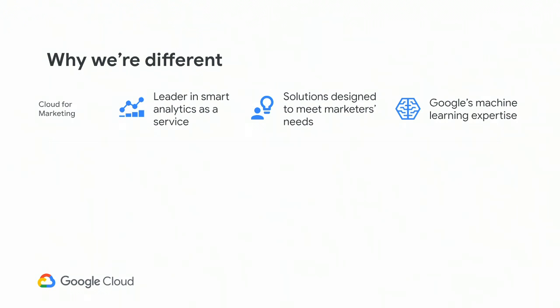First, we're a leader in smart analytics as a service. Forrester rated Google as the only leader in their Insight Platforms as a Service report. We're also building solutions that are specifically designed to meet marketers' needs. So an example are the use cases that I just walked through, as well as making it easier to use these solutions themselves through tools like the BigQuery Data Transfer Service, as well as things like allowing a marketer to build machine learning models using BigQuery ML and doing that right in SQL.